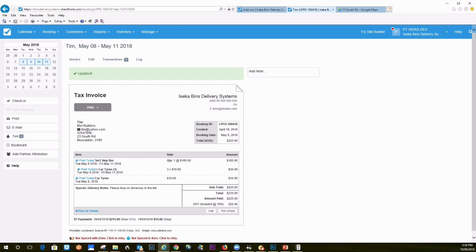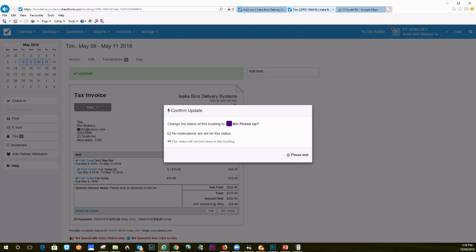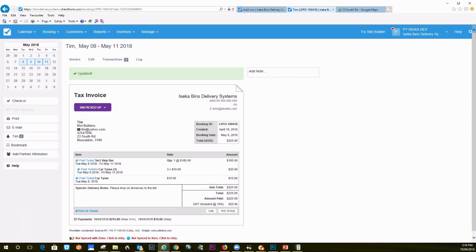Now, this example is showing that the operator has gone back out and picked the bin up. So what he needs to do is just basically make the change of bin picked up. Click update. Now, changing that status has basically meant that he's picked the bin up, and therefore that 3-meter bin has gone back into stock. So now, when we had 3 or 4 available, now we have 5. So as you can see, it tracks the inventory as well. So that's basically how the bookings work.